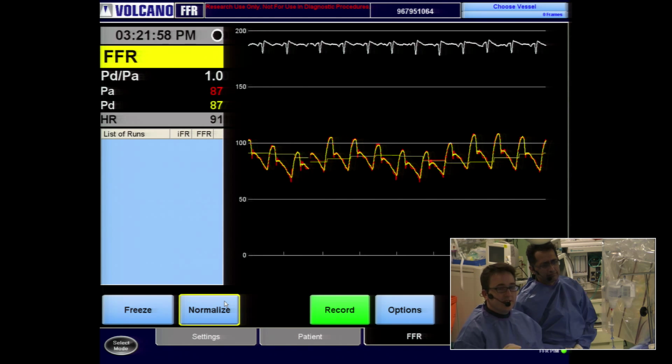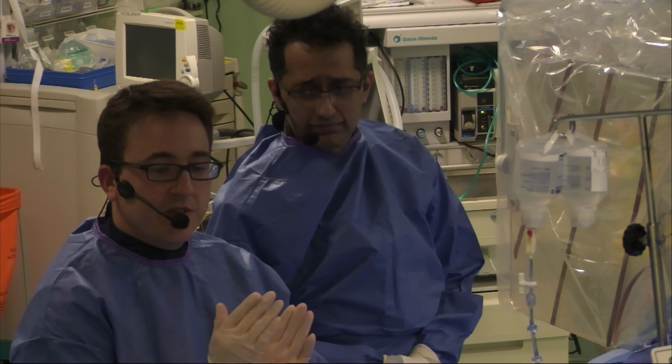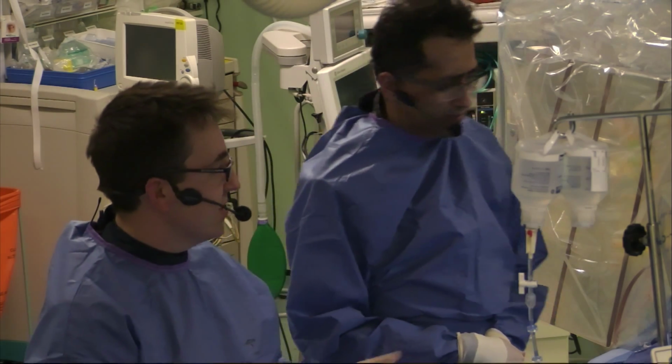With IFR, you need to make sure you normalise both the pressures, so the PA and PD signal should be the same, but also make sure that any time delay has been normalised, because we know that if the two signals are out of phase, this can lead to error. Okay, so it's very simple. All you do is press the button, as you saw there. It takes a few seconds.